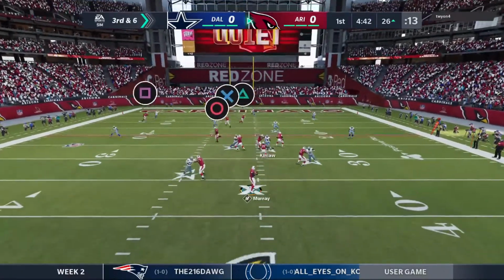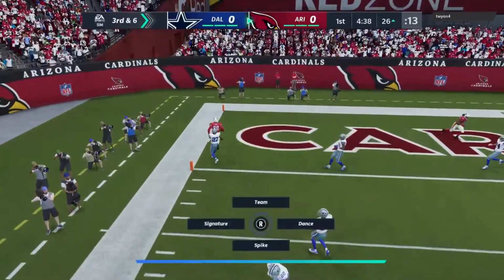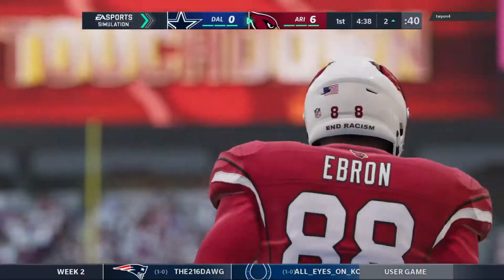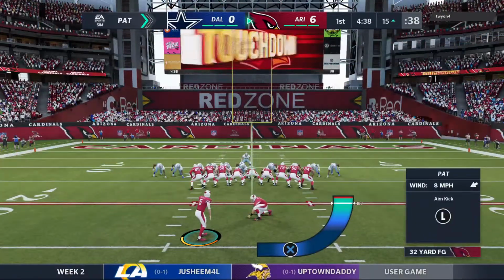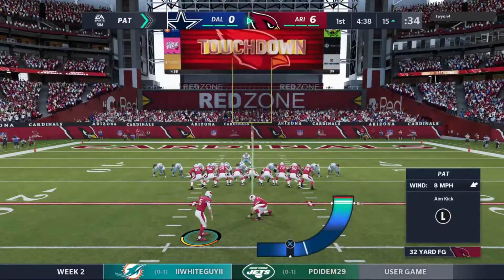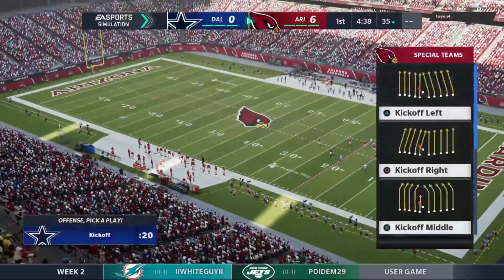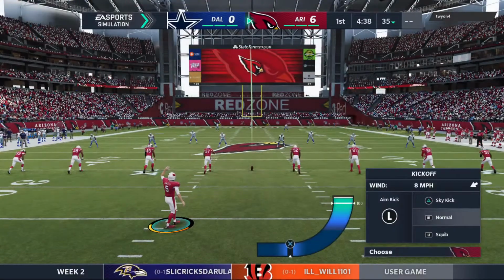Play fake. Murray. And he connects with Ebron. And he'll take this one in for the Arizona touchdown. Eric Ebron. His 3rd touchdown now on the year. And the Cardinals take it all the way down the field and score on the opening drive. And his kick is no good. An inauspicious start here kicking-wise as this one stays a 6-0 game.